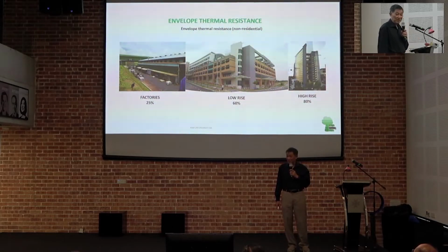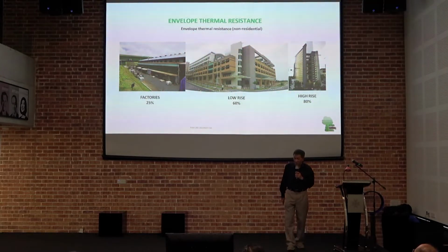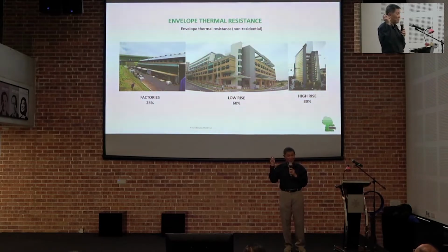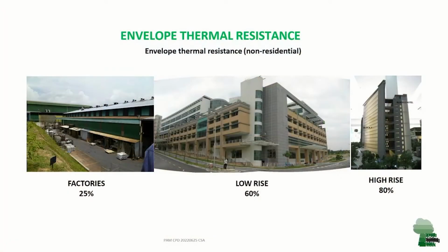Okay, but if you are doing high-rise buildings, commercial buildings or factories, the envelope itself, they call it the building envelope, that is not including the roof, all the rest of the building envelope. If you look at single-story factories, only about 25% goes into the walls. Low-rise office buildings, about 60%, just like the apartments just now. And if you are looking at high-rise apartments or high-rise office buildings, 80% of the heat actually goes in through your elevation or your envelope. Why? Because the area is much bigger. As simple as that.